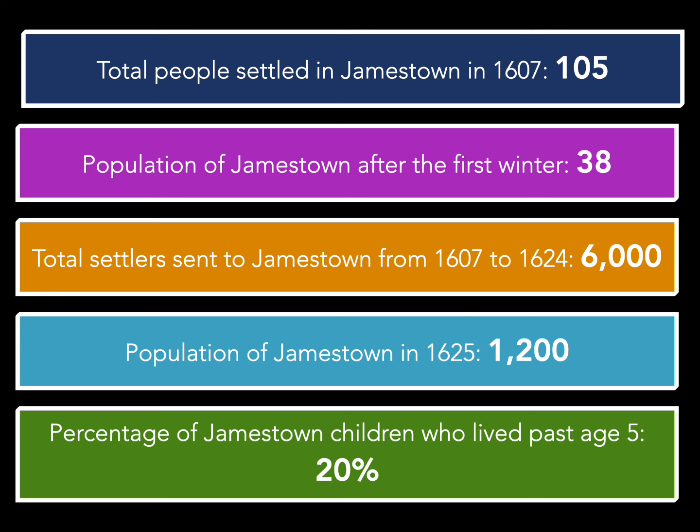Now, why do you think they died? Maybe the conditions are very extreme. Maybe they're not prepared for the winter. You could infer that probably because we know that they didn't bring proper supplies, maybe there's mass starvation. And you, by the way, would be correct if you're drawing those inferences.